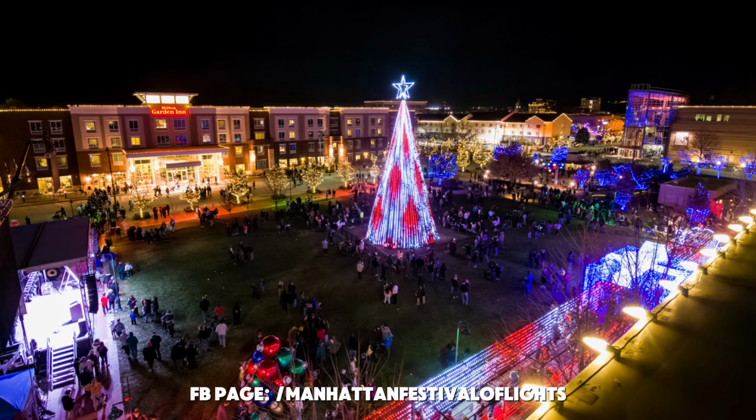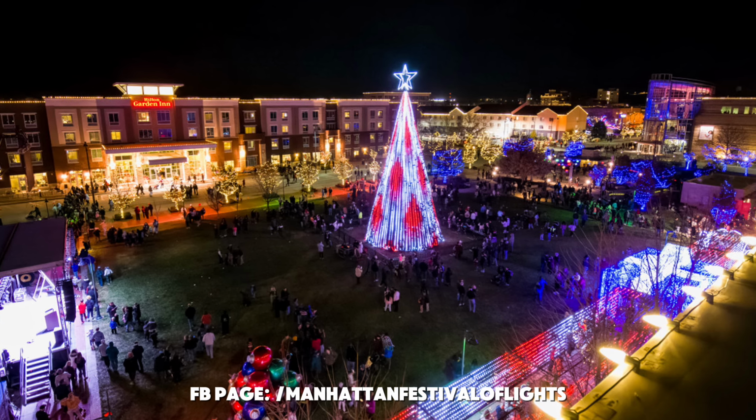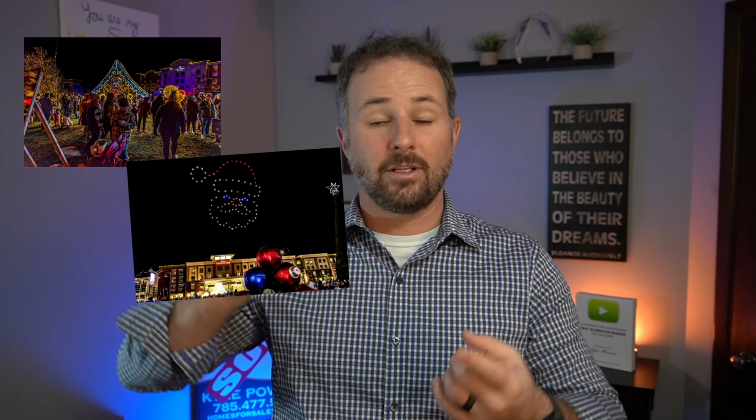What I always want to start with, and probably the most famous one of the Manhattan area, is the lighting of the Mayor's Christmas tree, and it's down in Blue Earth Plaza. It happens every year on the Friday after Thanksgiving, and there's a big event where they light it up. But the beauty of this one is that it goes all Christmas season. There's a lot of new stuff this year. Even my kids noticed that when we were down there.